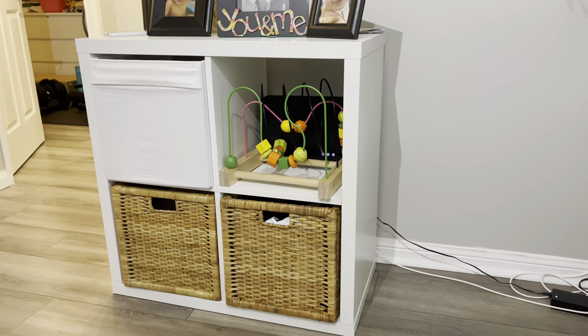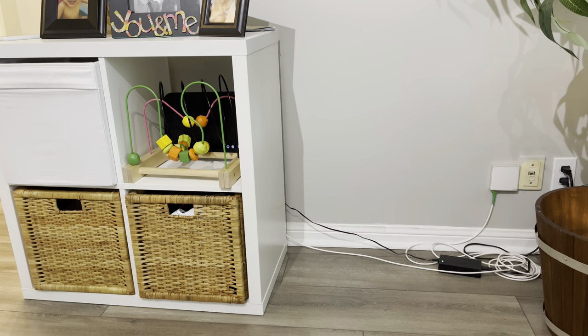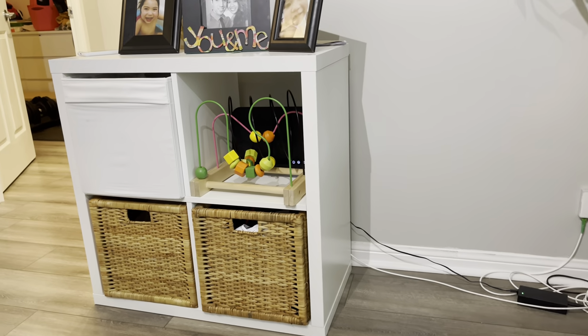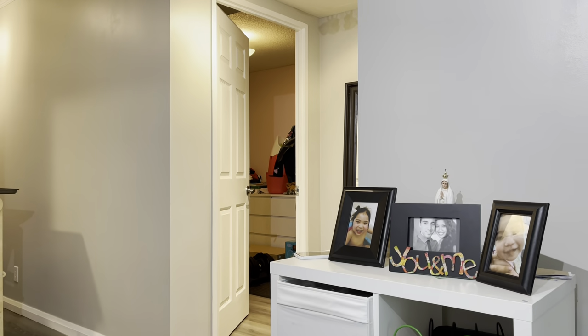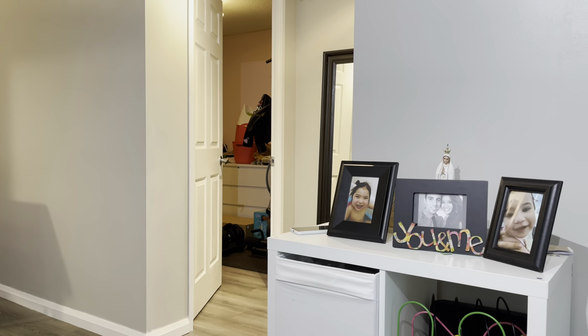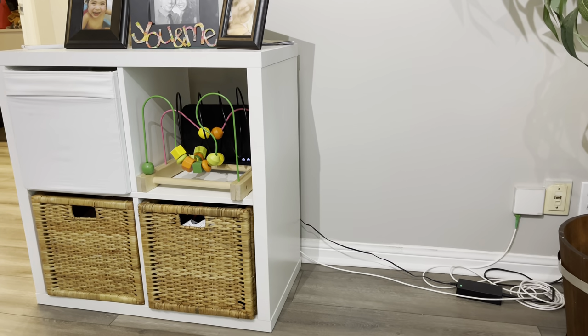So right now we got this 4-square Kallax. We're going to be building an 8-square Kallax today. It's going to go all the way up to where the plant is, where Teresa is. And we're going to move this 4-square into that room where I'm going to be building it. Probably put it up there where the pink containers are. Basically, we're going to have this extra space to put Mila's toys.